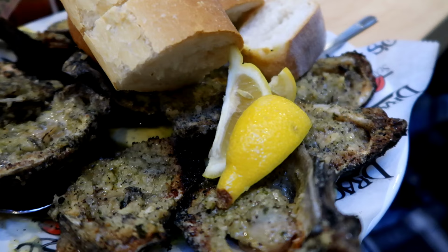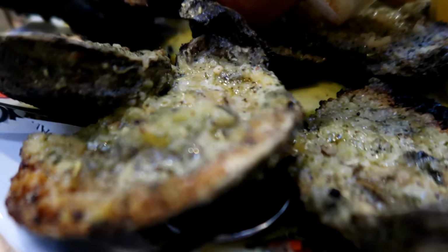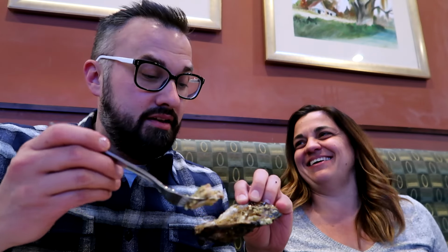There is a bunch of butter and herbs that you can actually see at the bottom of this, and we'll show it. It's all over the plate. So, a bunch of bread. Dig that in there. They're so hot. You can see the shells are huge, and they are pretty hot. But obviously, I'm able to touch it. You didn't get a big enough one. I think they're pretty good. I'm gonna try another one. I think so too.